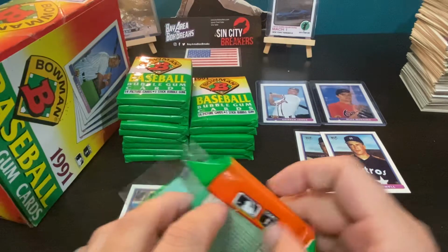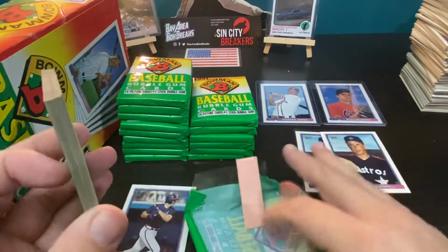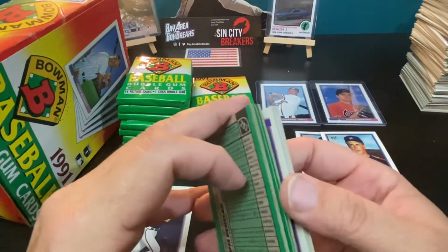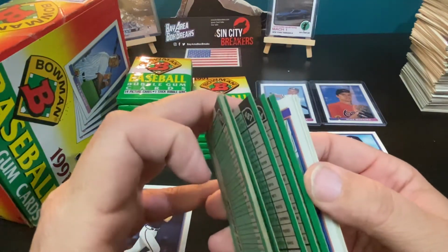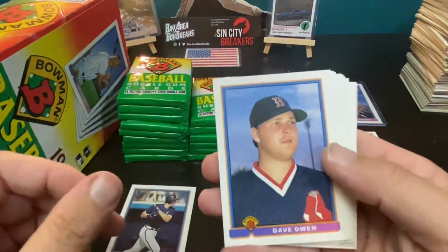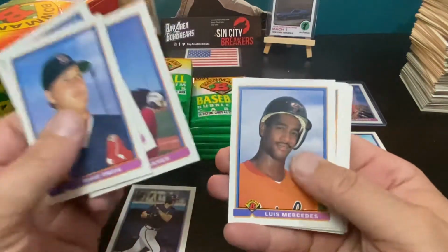I have a lot of sorting to do and putting these away in the binder a little later, but it is right before bedtime. I said, you know what, let's go ahead and get these open and get them out. Then tomorrow I'll be able to put these away when I get back from running my errands in the morning.